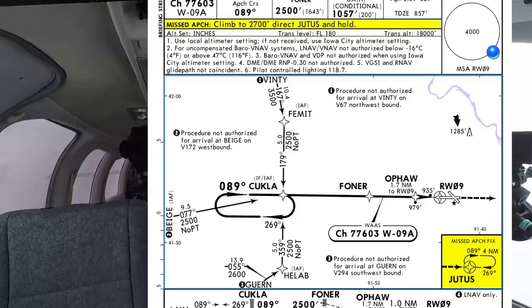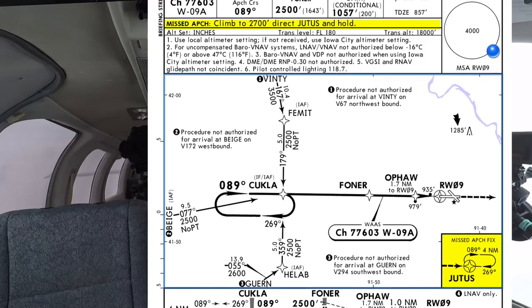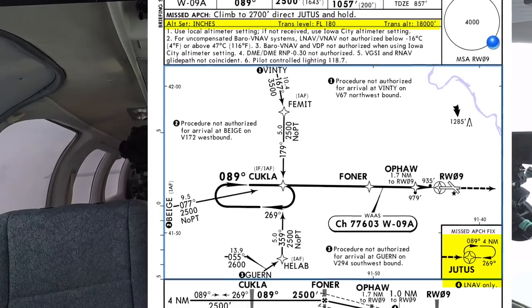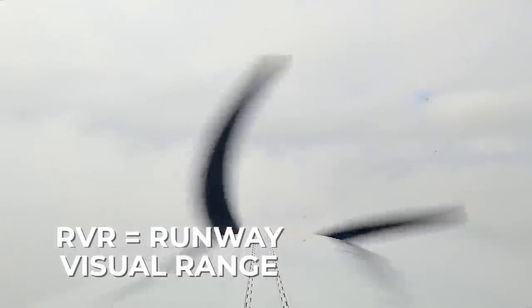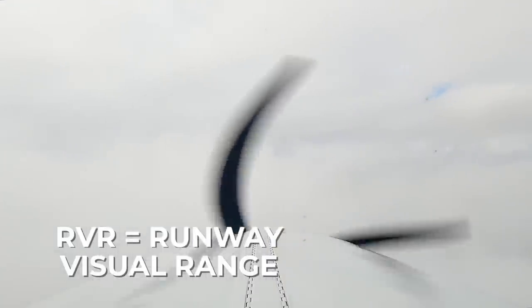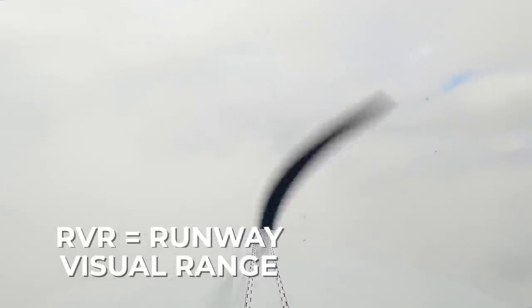The published missed approach on the one we're doing right now is to fly runway heading to 2700. Exit jet 555. I'm pretty sure that turn right ATC will give me different instructions. Vector for the ILS runway 9R final approach course. Exit jet 550. What's the current RVR there? We just might be going to Des Moines. Exit jet 557, runway 9R touchdown 3500, rollout 3000.